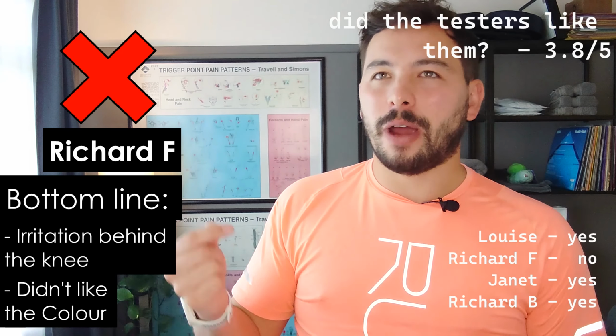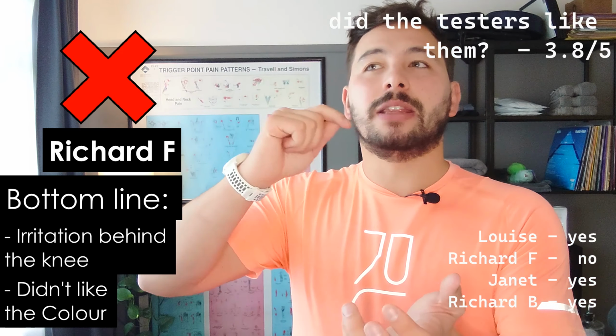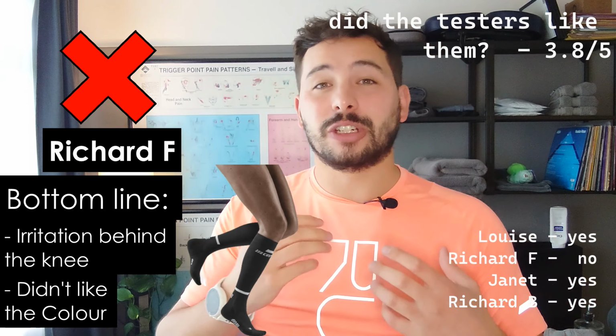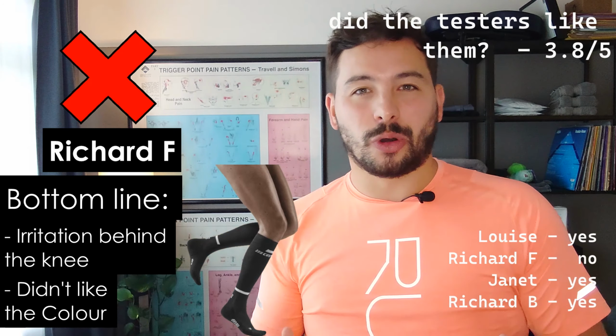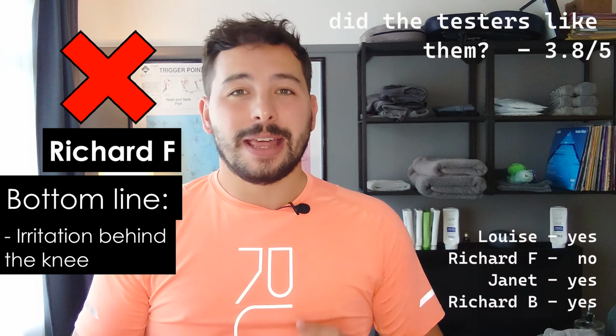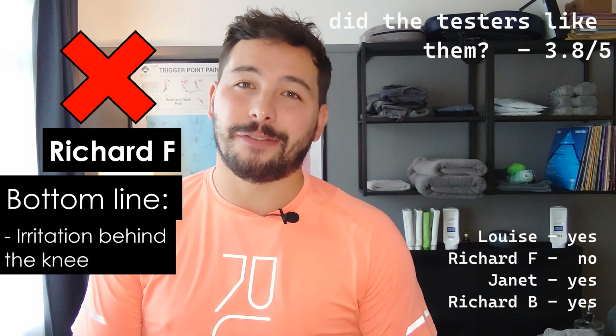I then clarified with him that had he tried the black pair that he preferred aesthetically, if that would have changed his ultimate decision to have liked them or not. He actually came back and said no, the irritation behind the knee was significant enough that no matter the colour, he would not have liked them.